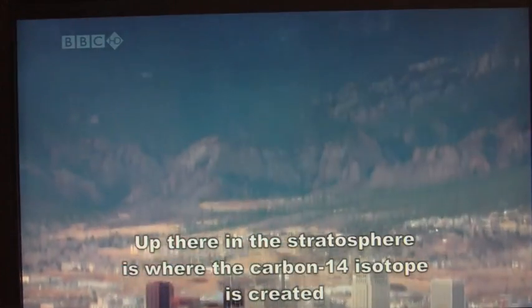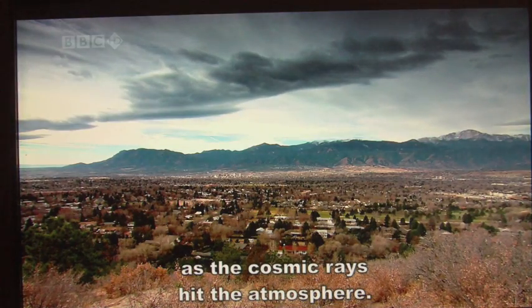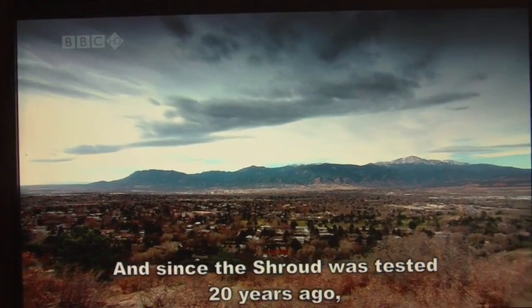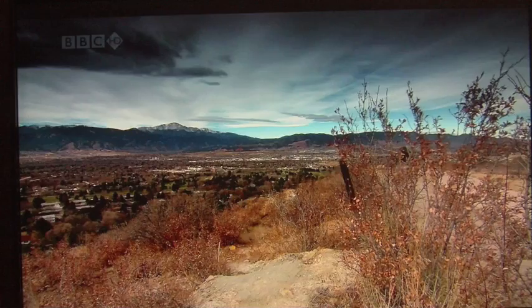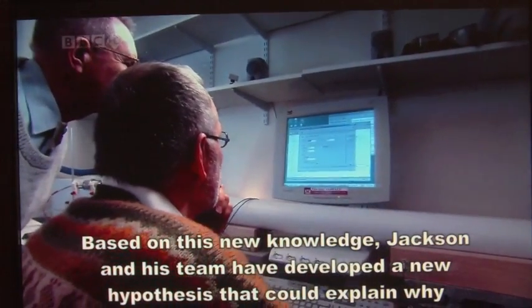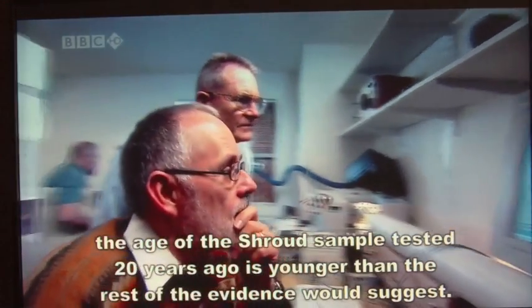Up there in the stratosphere is where the carbon-14 isotope is created as the cosmic rays hit the atmosphere. And since the shroud was tested 20 years ago, more is known about its transition from there to the plants from which the linen is made. Based on this new knowledge, Jackson and his team have developed a new hypothesis that could explain why the age of the shroud sample tested 20 years ago is younger than the rest of the evidence would suggest.